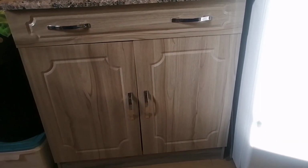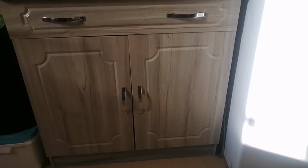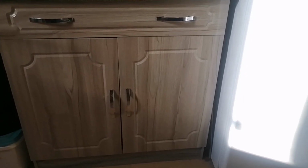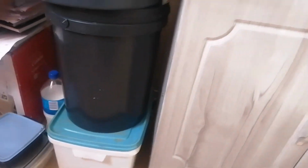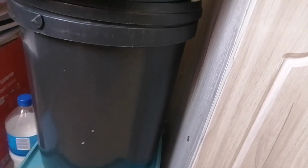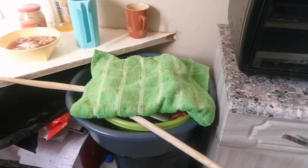I got this for 700 rand at the furniture shops, if you're staying at TEF you will know those shops. I loved the color and stuff like that, so you see how nice it looks, guys. And then this is a bucket where I store my water, and there I just stored random stuff. And then this is where I put my dishes.